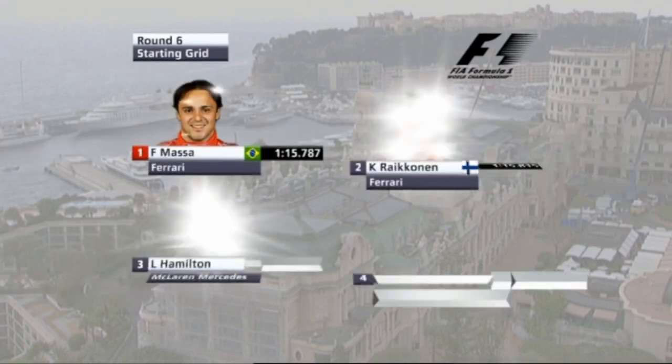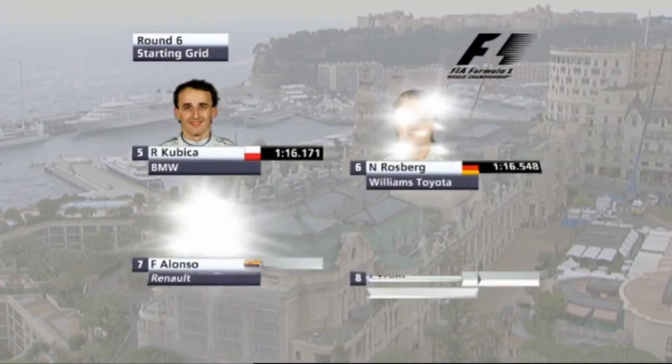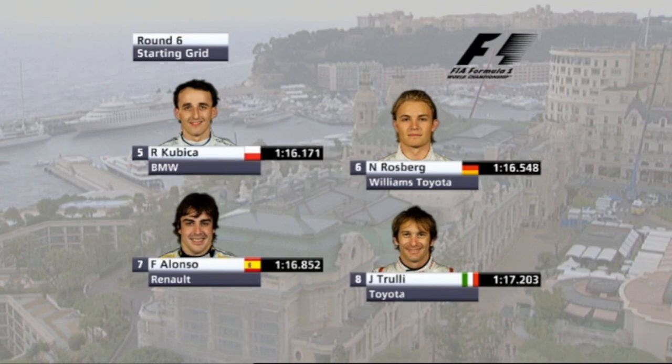It was an all-Ferrari front row, with the McLarens right behind. Kubica was one to watch, while Monaco resident Nico Rosberg used his local knowledge to take 6th. Both Red Bulls got into the top 10, while Heidfeld hoped he wouldn't be unlucky, starting 13th.